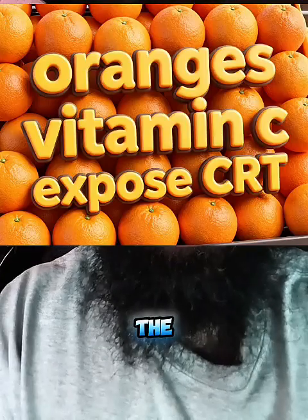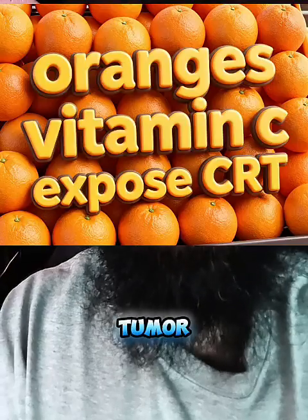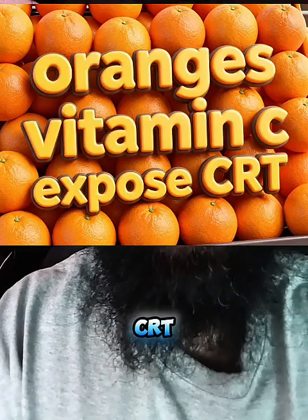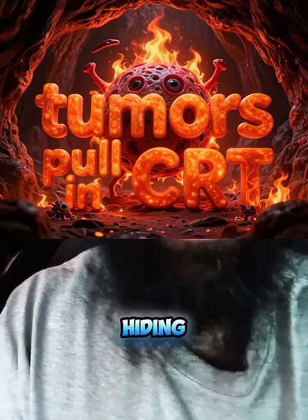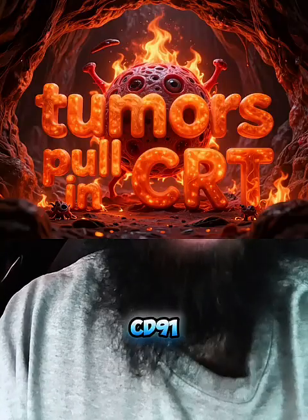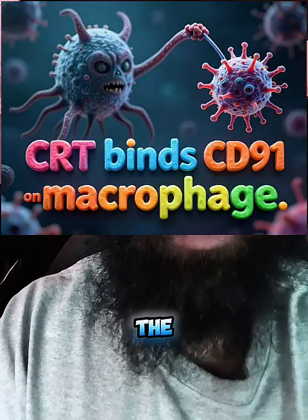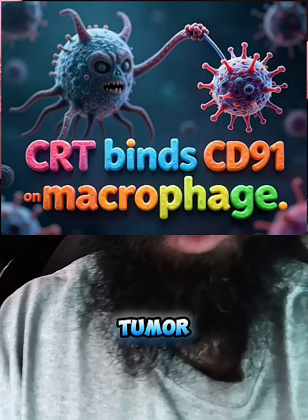The next piece is eat me signals for phagocytosis, which can actually be enhanced by oranges, because oranges have vitamin C. This promotes the translocation of calreticulin, or CRT for short, to the tumor surface, so that the CRT goes to the tumor surface instead of hiding inside the tumor. Because if the CRT is hiding in the tumor, then the CD91 on the macrophage can't bind onto the CRT. If the CD91 can't do this, then the macrophage can't make the tumor promote apoptosis or phagocytosis, which is the immune cell engulfing the tumor.